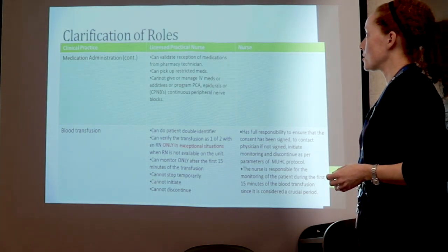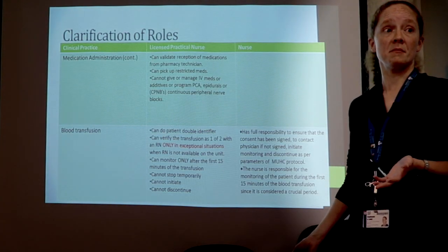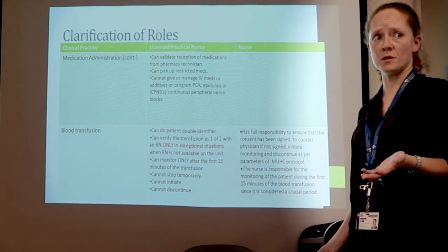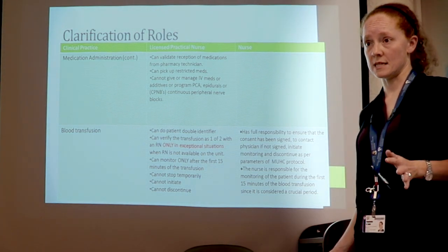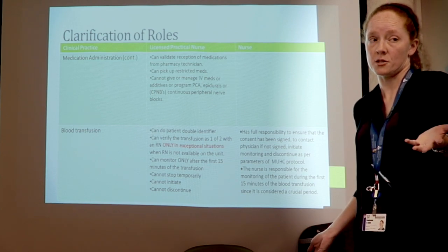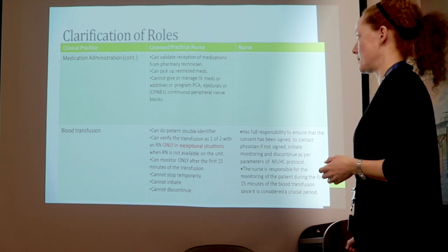More on medications: they can pick up restricted meds at the pharmacy if that's needed. You have PCAs on your unit. They don't touch PCAs, nor do they do the double verification of a PCA because they don't give the medication in the first place. It's IV meds, they don't give it.